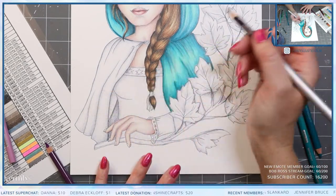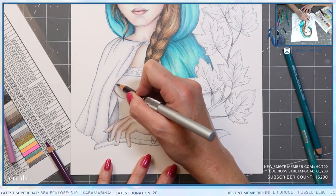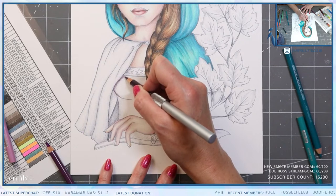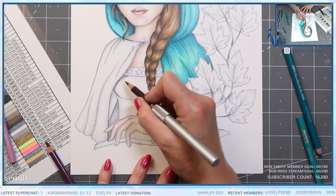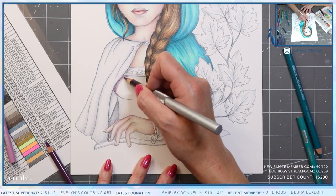All right, so black cherry is what we're going to start with. We have a lot of the shadows here already. We'll do a different color for her decorative band across the top of her dress.